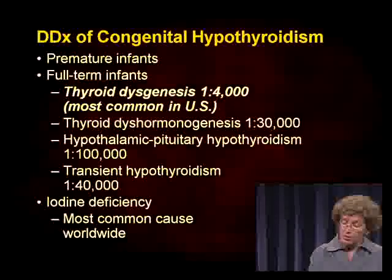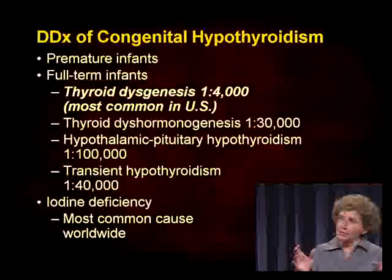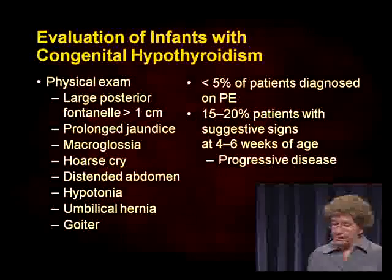This thyroid hormone dyshormonogenesis. To make a thyroid hormone, you need to have the iodinate the tyrosine, then you got the MIT and the DIT, and you put them together, you make T3, T4. It's about 8 steps there. So if there's a problem with one of those steps, that's the dyshormonogenesis. Panhypopit, 1 in 1,000. The transient, 1 in 40. Most common worldwide is iodine deficiency.